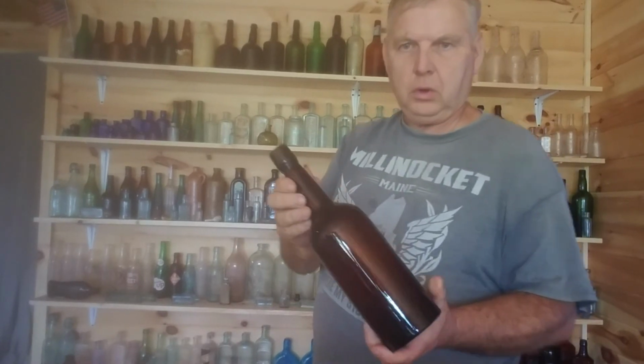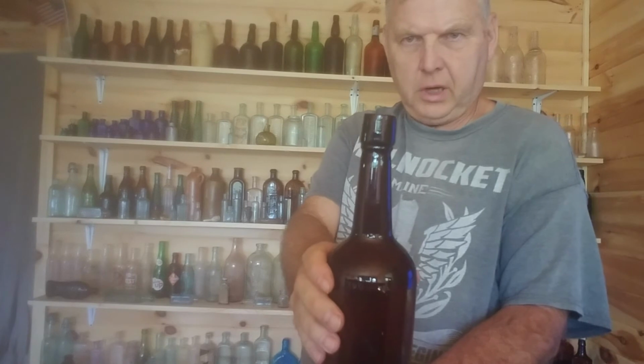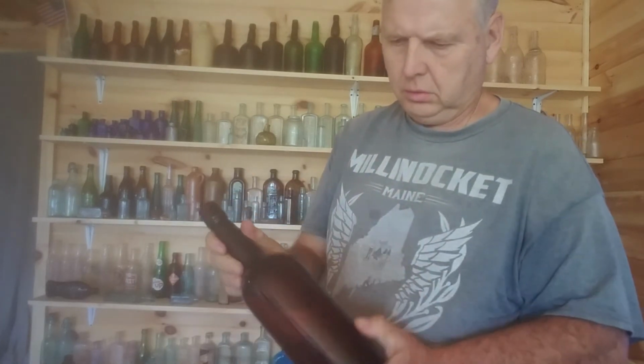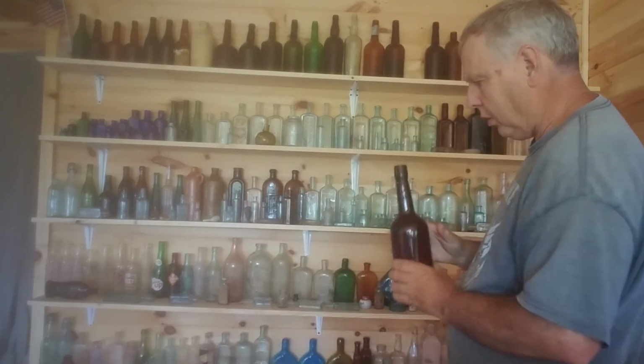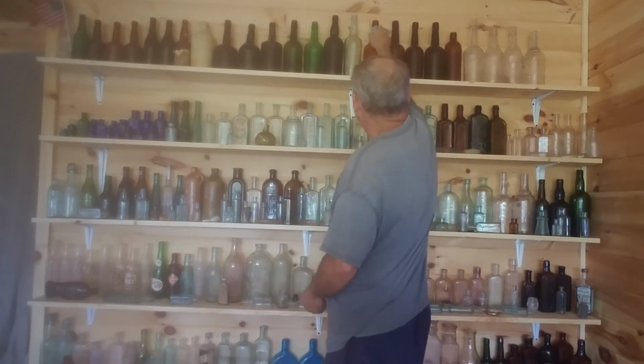Another turn mold. Liquor. Let's see, it's that crooked neck. A little bit crooked. Boys, if it ain't Savoy, it's Shack Hill. 90%.